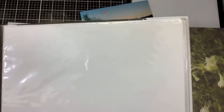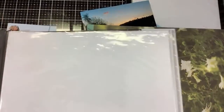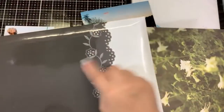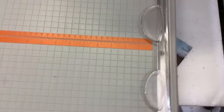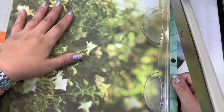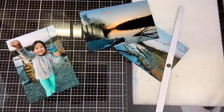6, 7, 8, 9, 10. So 20 pages, right, front and back. And I like keeping the white paper that comes in here just to give it some stability. But, like, I'll put on here 2020, and then I already printed out some January photos. This paper needs to be cut down a little bit. Most of these are universal to 12 by 12 size.